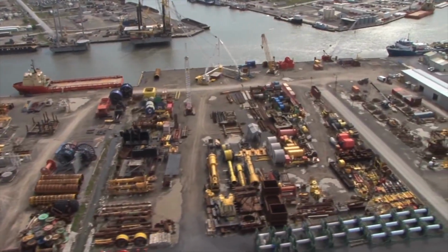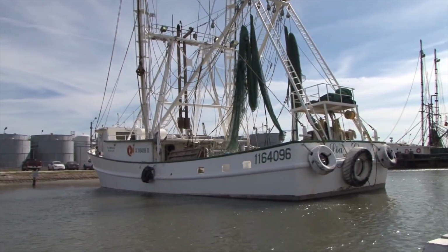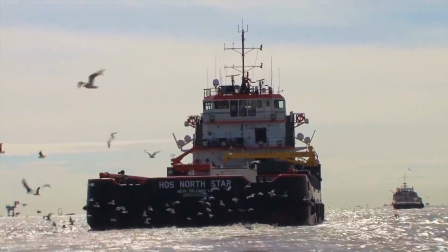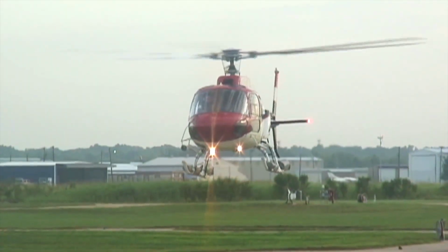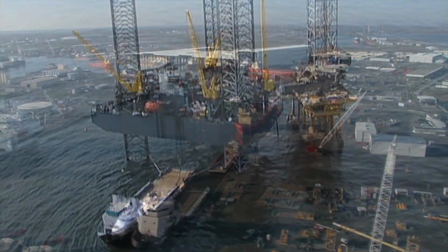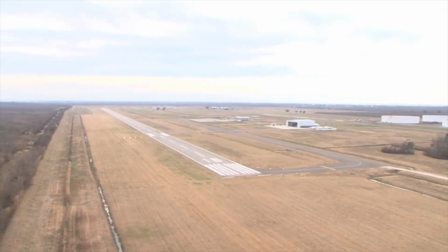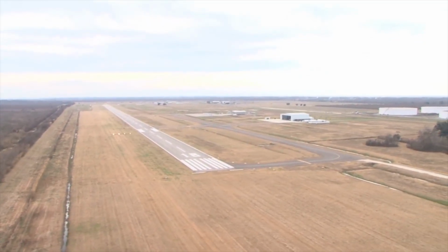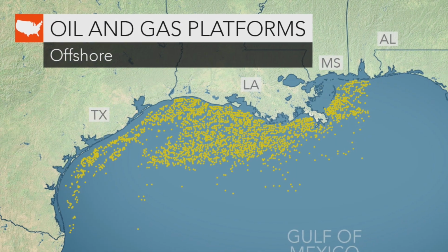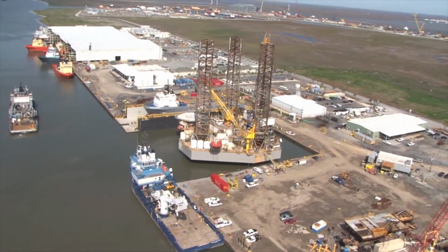Port Fourchon is also used as a supply point for oil rigs, as well as a hub for commercial fishing and normal cargo shipping. From the port, helicopters also take rig workers to their jobs out in the Gulf. Over 15,000 people a month are flown offshore to locations from the port's airport. The port services over 95% of all deepwater energy operations in the Gulf and even refurbishes rigs themselves.